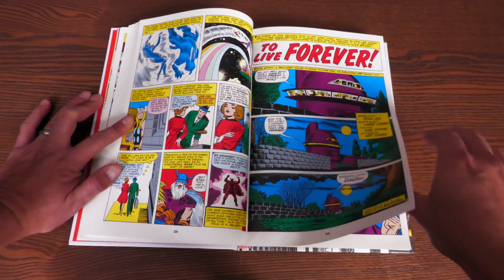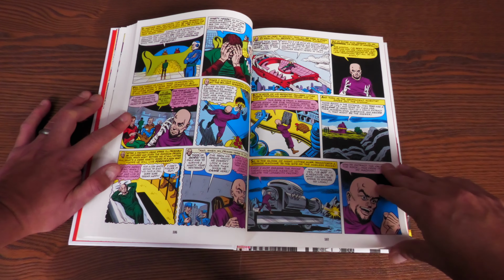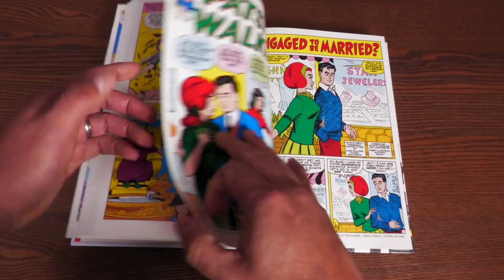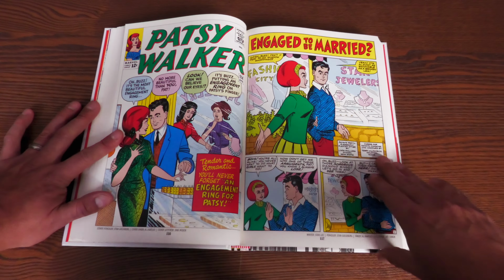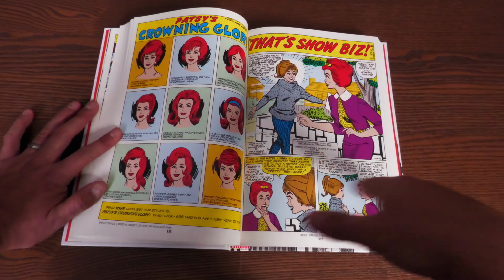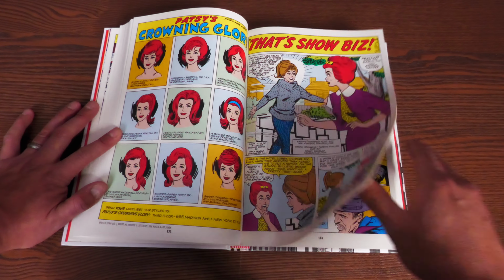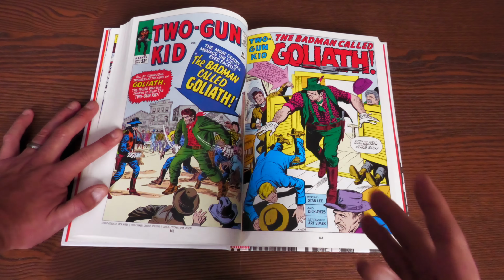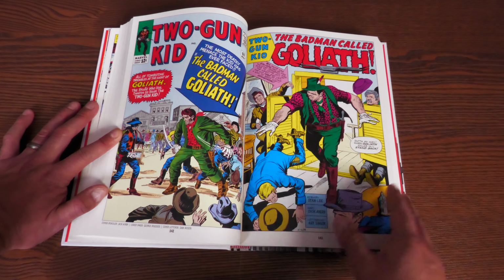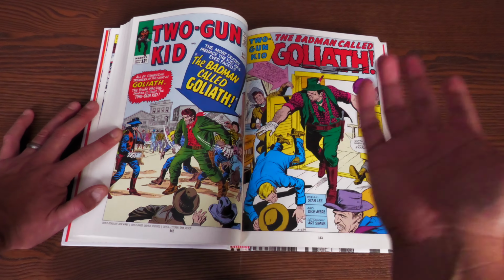This is a twist right here on a scientist that wanted to live forever. And then we get the Patsy. It's Tales of Asgard, and then Patsy Walker right here that finally gets engaged. And this is a really interesting take to this time that was because of the way her parents reacted to her engagement. I can't believe I'm actually talking about Patsy Walker without talking about Hellcat, but hey, here we are.